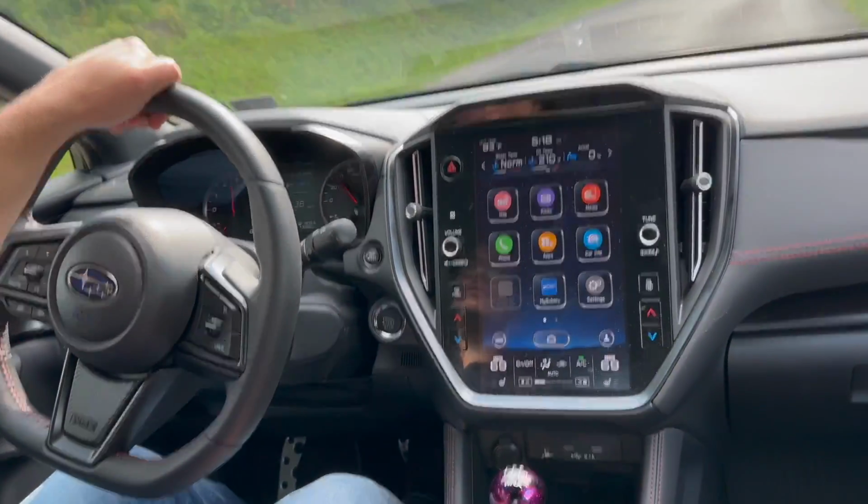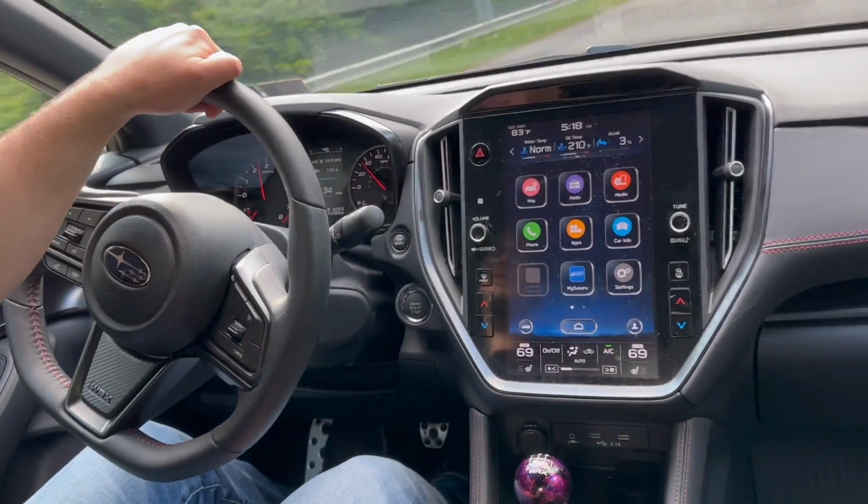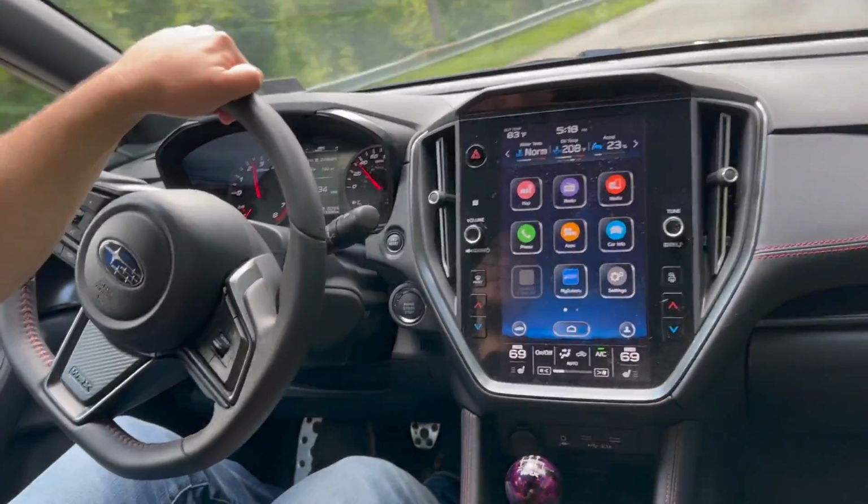Hitting the red line a little bit right there. It does have a little bit lower of a red line, I believe. Not sure what it's at, but I think it's lower than my VA.